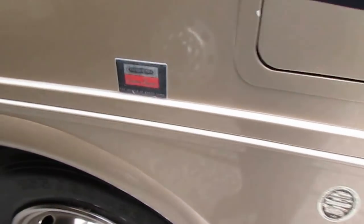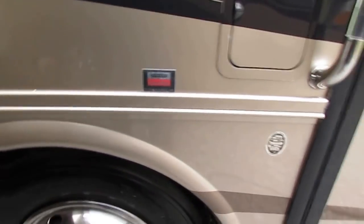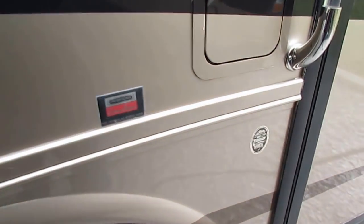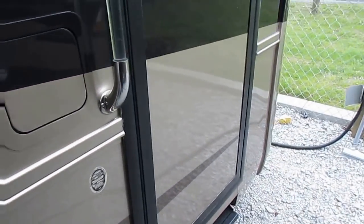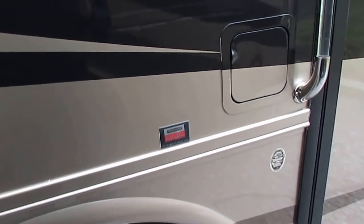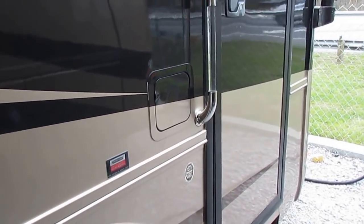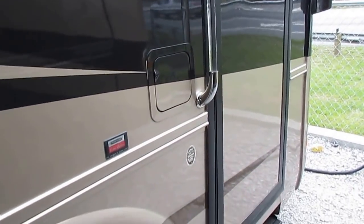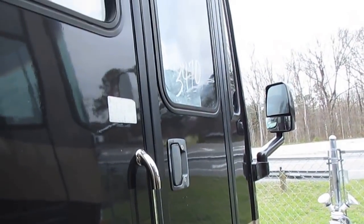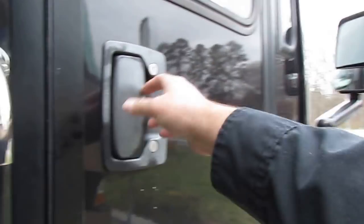And with this Freightliner custom chassis, you can take it to pretty much any diesel shop and have it repaired. You know, some of the other chassis you have a little bit harder time getting into some of the shops, especially the independent shops. But folks, Freightliner is the most common chassis out there, so this is what most diesel mechanics learn to work on, is a Freightliner chassis while they're studying to be a diesel mechanic. Stock number 3470. Let's look inside.